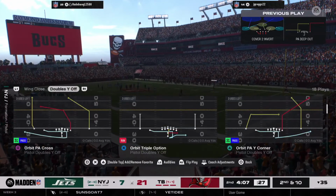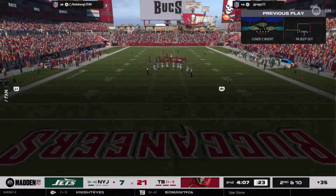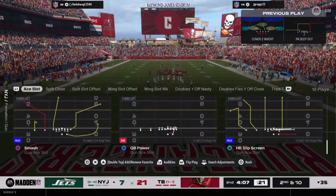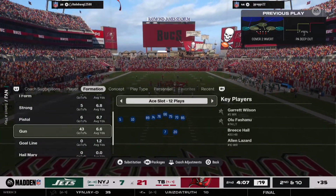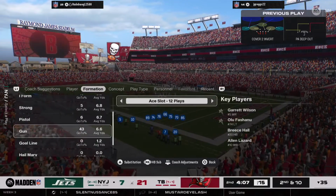Nice job by the defensive coordinator, understanding the deep shot was coming, having the right call there. So offensively, just take what's there. You're not going to get all those points back in one play. Take your time, take what's there, sustain the drive.